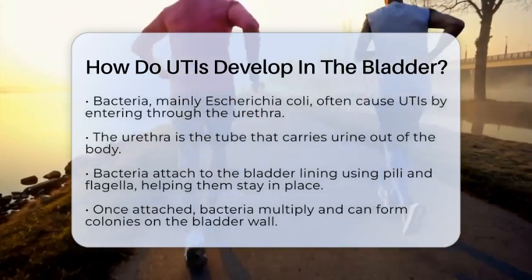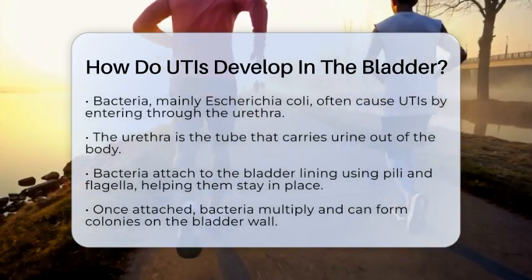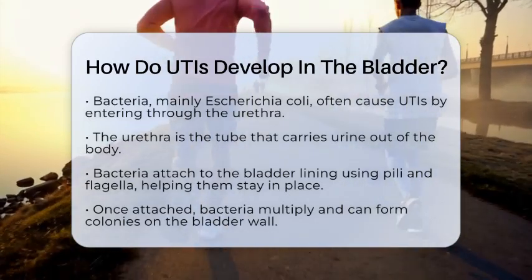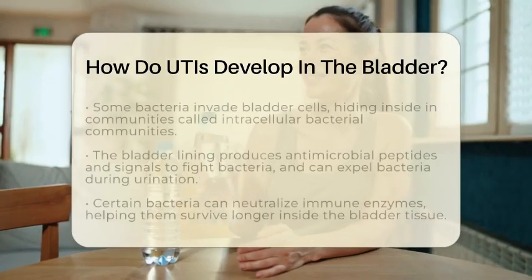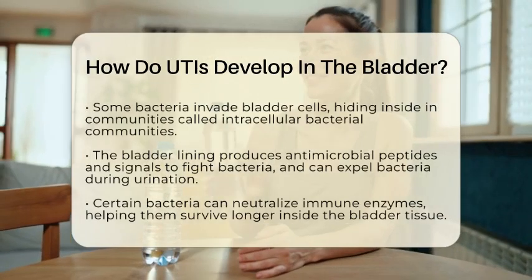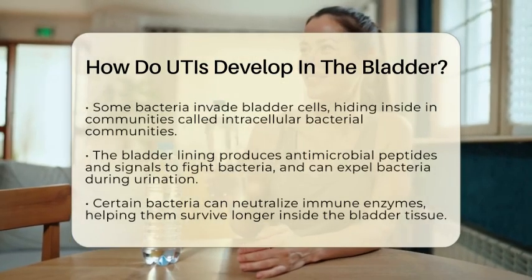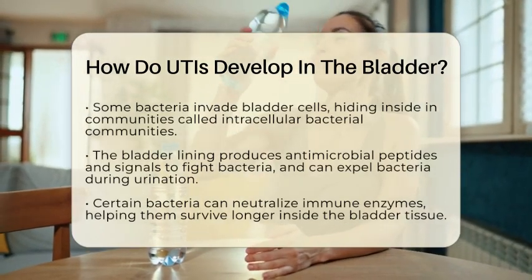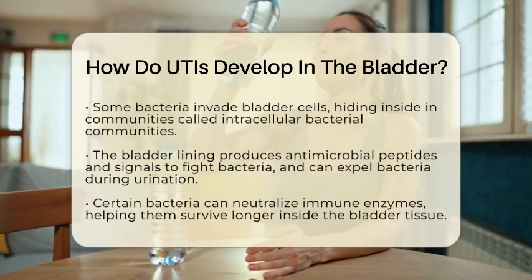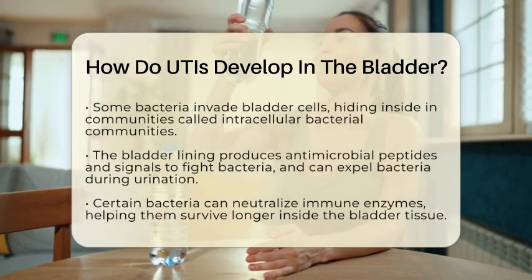Bacteria use special structures called pili and flagella to stick to the lining of the bladder, known as the uroepithelium. These structures help bacteria cling tightly so they don't get washed away by urine. Once attached, bacteria can multiply and form colonies on the bladder wall. Some bacteria even invade the cells lining the bladder, hiding inside them in tiny communities called intracellular bacterial communities. This allows bacteria to evade the immune system and antibiotics, making infections harder to clear and more likely to come back.